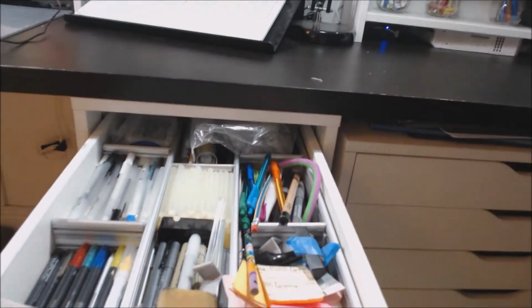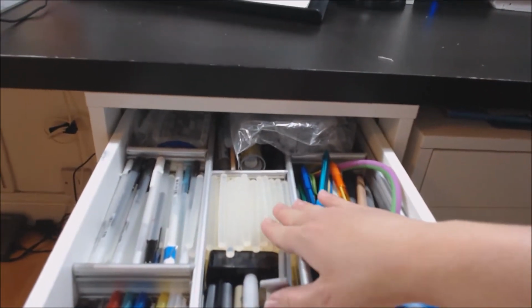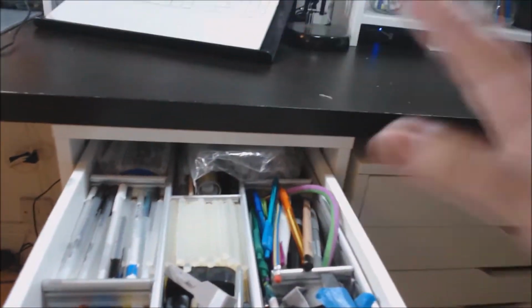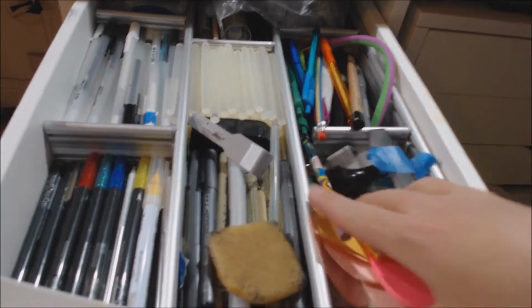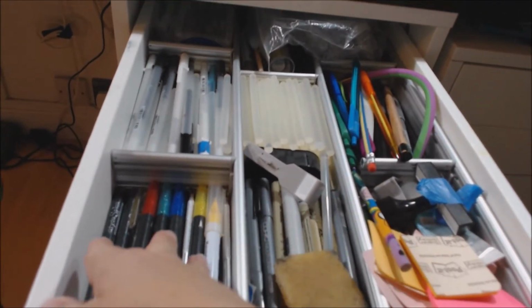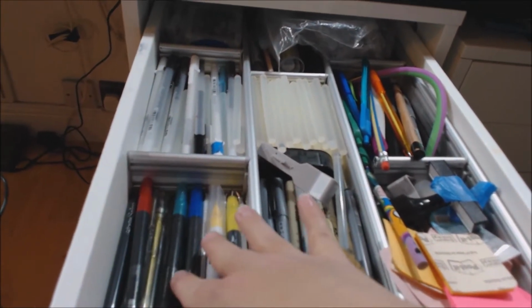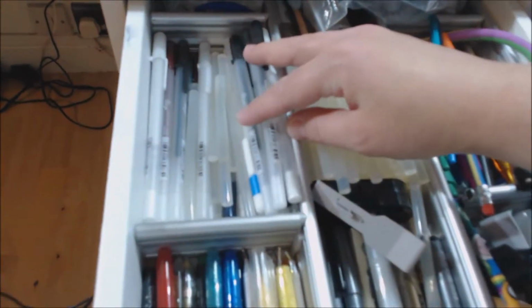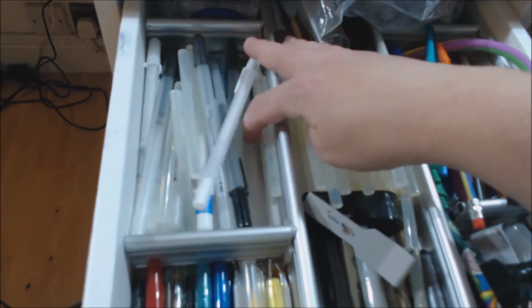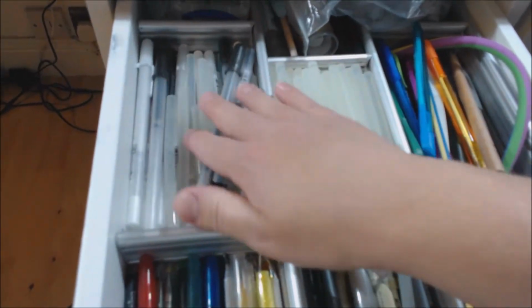My first drawer used to be very different. I used to have my pens on display and stuff like that, and then it would always just go messy and it drives me crazy. So basically I've sorted them out, mostly sorted them out. So I have my Copic Spica, which I use quite often. Here I have all my Sakura Glaze, Jelly and Souffle pens.